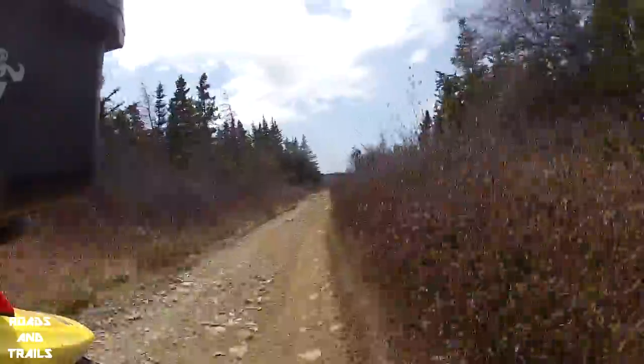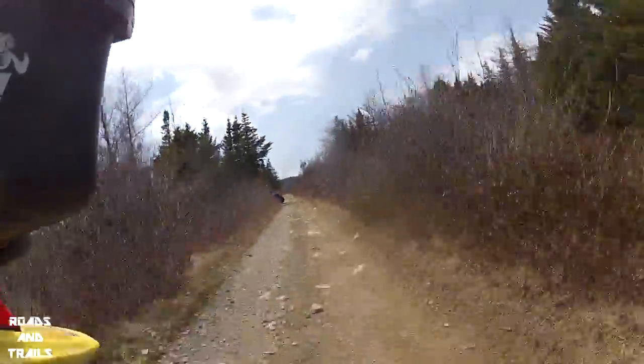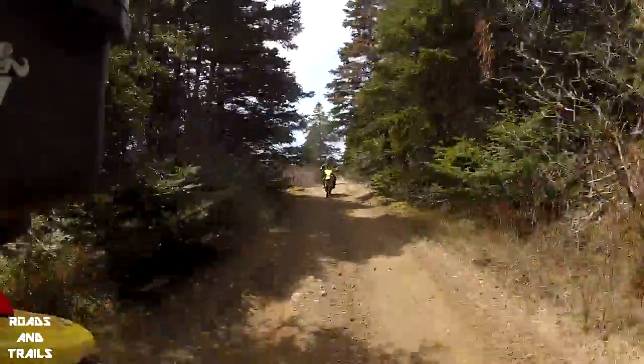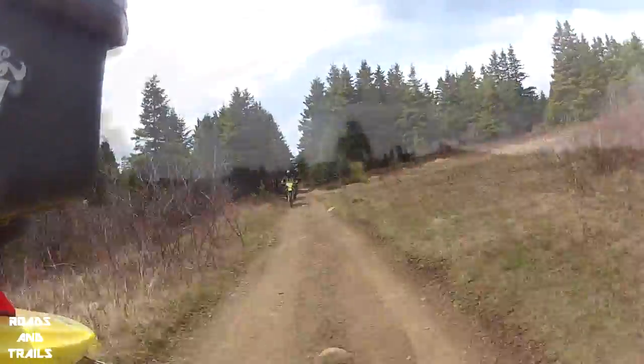And let's get going. Yeah, some locals out on some quads there. The boys graciously stepped aside, let us power on through. A beautiful section of the trail here. Look at those trees, the big tall trees. Some nice little meadows. It was just a great day.